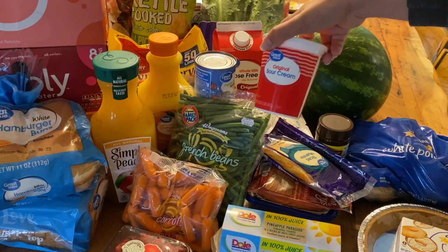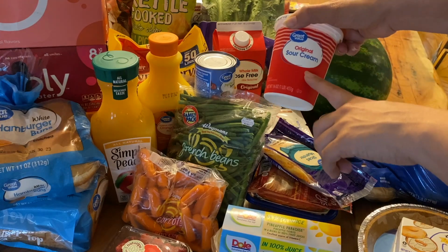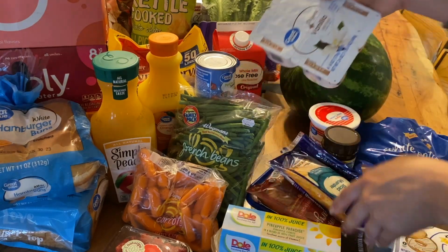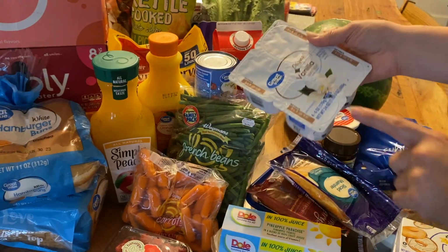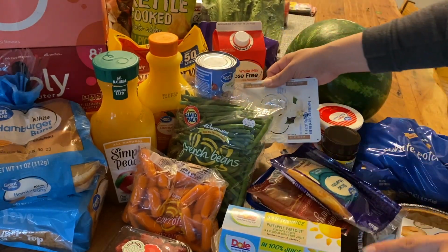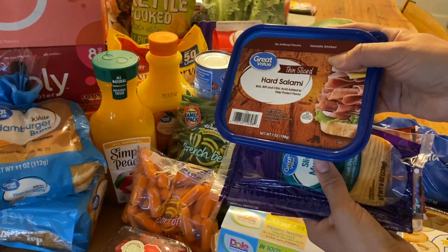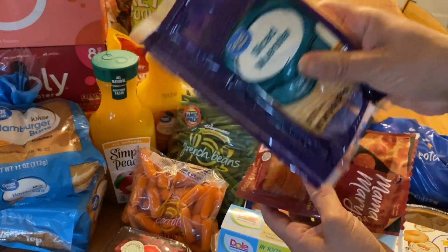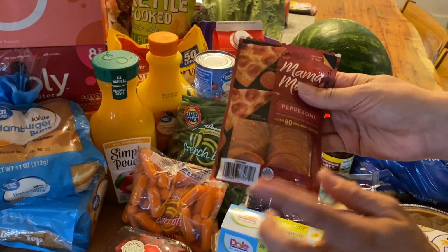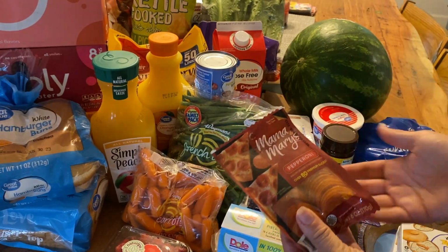Some sour cream for the mashed potatoes, and we always have sour cream at home. This is something I get every single week. Some vanilla yogurts for Sean and for my daughter who enjoy eating those for breakfast. I'm going to be making some sandwiches this week. My husband wanted salami for his sandwiches this week. I got the Munster cheese and then my daughter wanted the pepperoni. So I'll be making salami and pepperoni sandwiches for lunch.